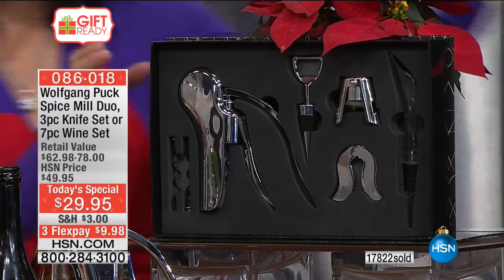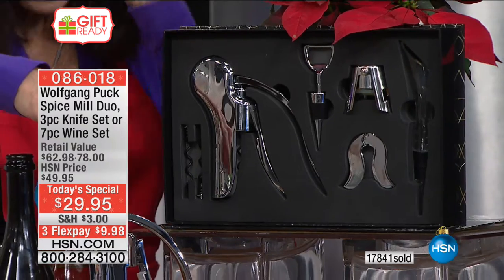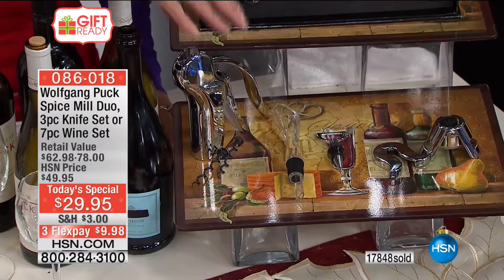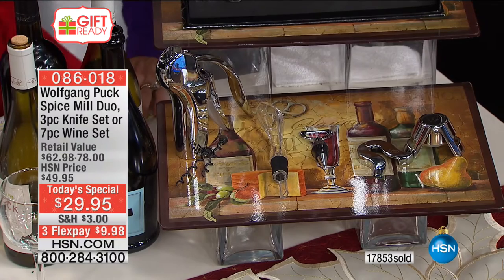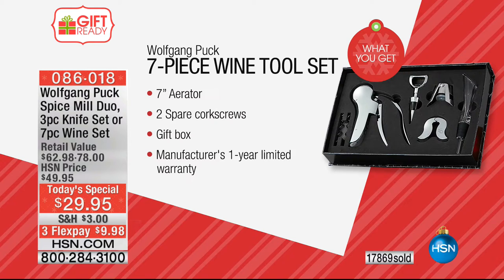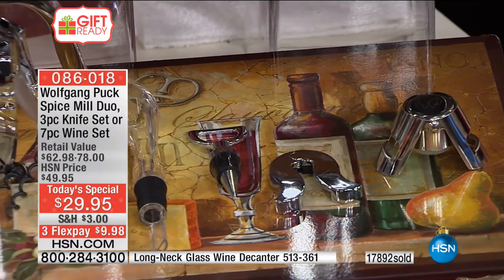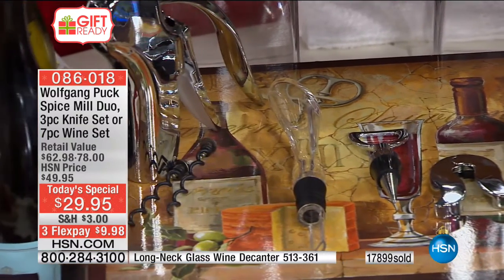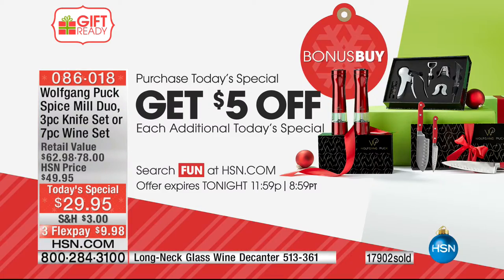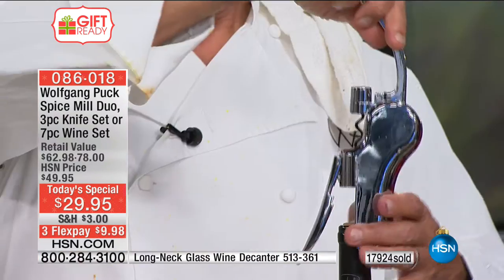This set, to buy all of these individually, because when you look at this lever, and we're going to show you how it works, but what's incredible about this corkscrew, beside the fact that it's all stainless, it's absolutely beautiful. It's just a push and pull, easy. But you're getting the aerator, the bottle opener, and of course the wine stopper, the foil cutter that is stainless, the champagne stopper, every one of them for $29.95, or if you've already bought one of anything else, $24.95. Now look at this. Just the weight of it, it is quality. And if it wouldn't be quality, I would not be here.